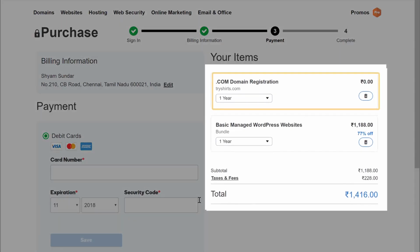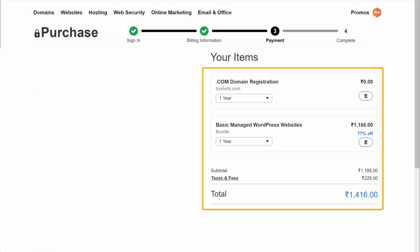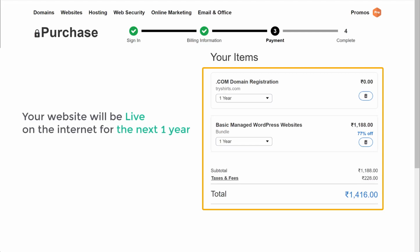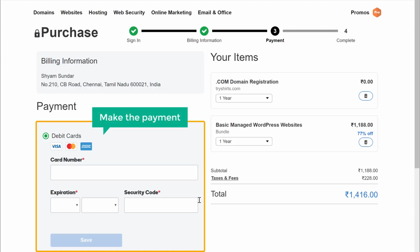Now here you can see that we are getting our domain and our hosting. Now both of these are going to be valid for 1 year, which means once you place this order, your website will be live on the internet for the next 1 year. So now let's go ahead and make the payment.